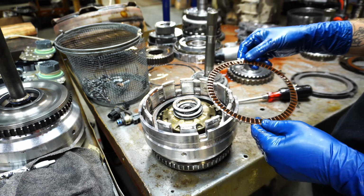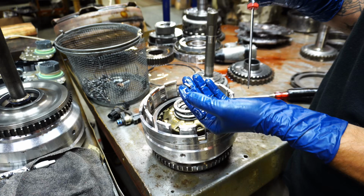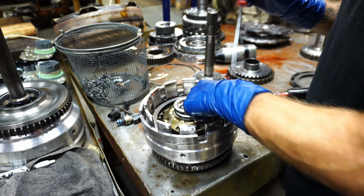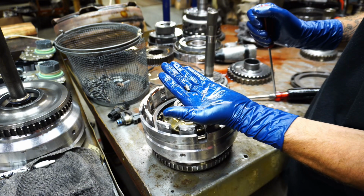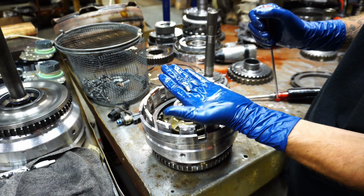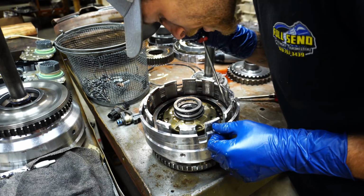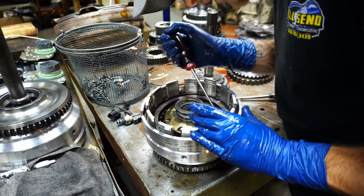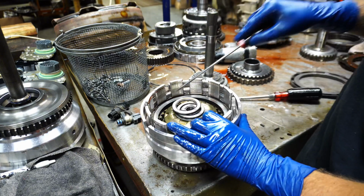This next snap ring is an absolute booger. Alright, we got a piece of the snap ring here broken. And right here as well. Two little snap ring pieces are broken off. The one end has a little notch on it where you can easily get to it, and that's not going to be the case today. This is going to be an absolute bugger. So this might take me a minute to get this snap ring out.